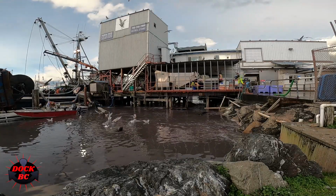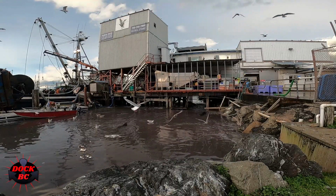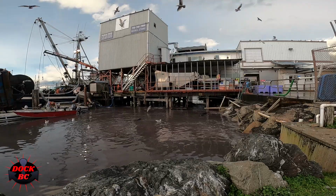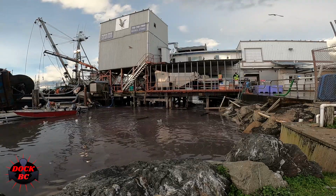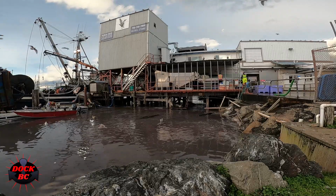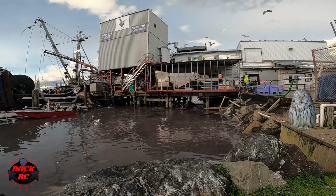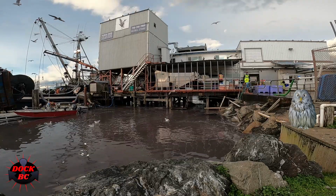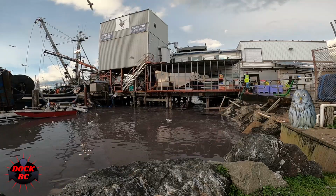These two old big sea lions, they like hanging out here, catching all the scraps that the crew's dumping over the side. It gets to be pretty competitive though. You get a bunch of seagulls and a couple of old grumpy sea lions, and every once in a while things flare up and there's a little bit of scrapping going on. It gets pretty crazy around here.